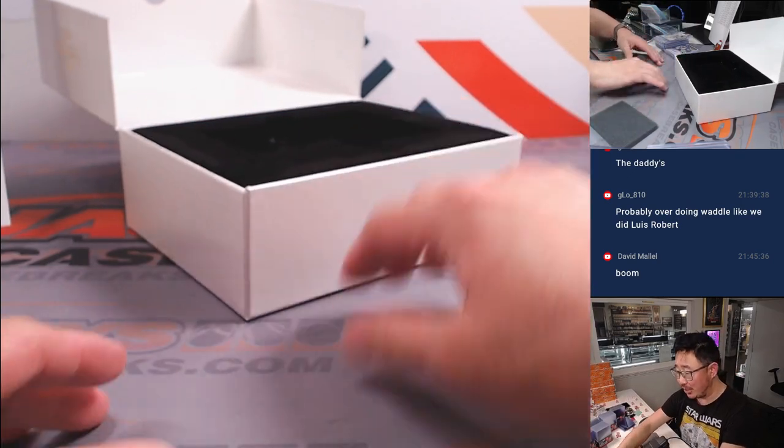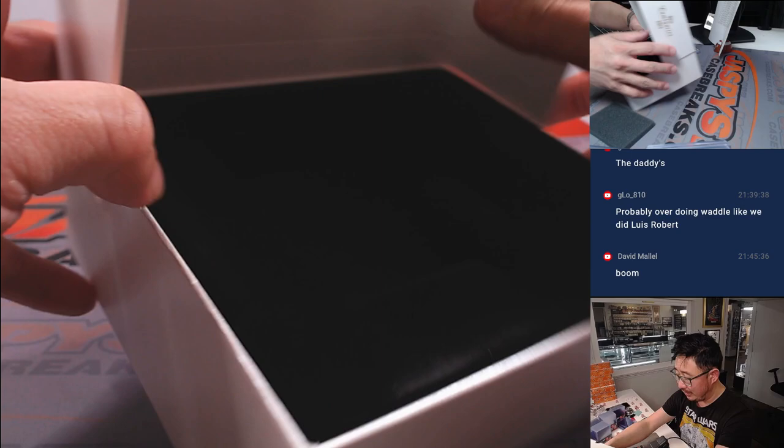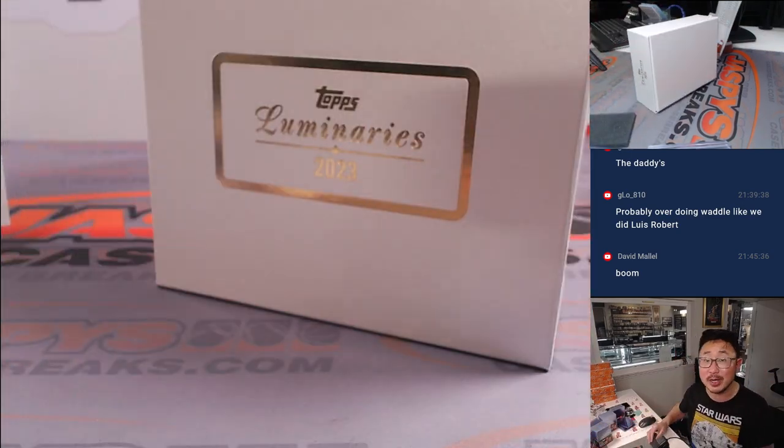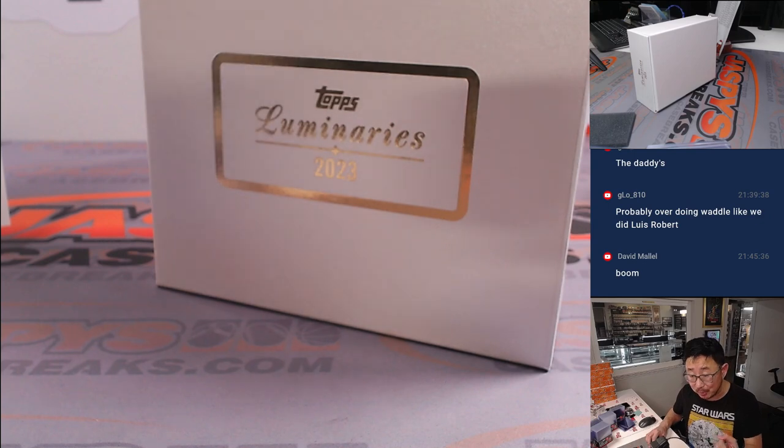And there you have it, ladies and gentlemen. Nice fun little break. Got a box of Luminaries. Got a box of Immaculate. Got a box of 2022 Bowman Baseball. Ellie De La Cruz hunting, among others. Jackson Churio. James Wood. A lot of great stuff.